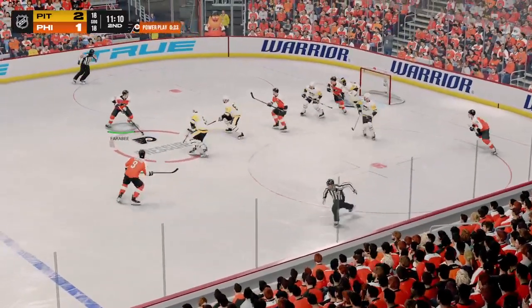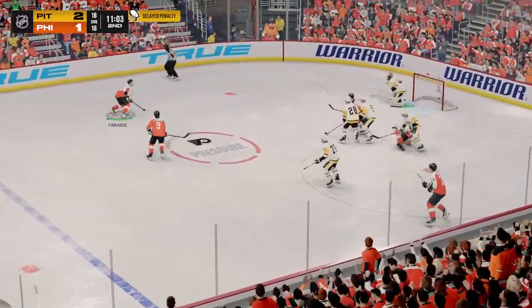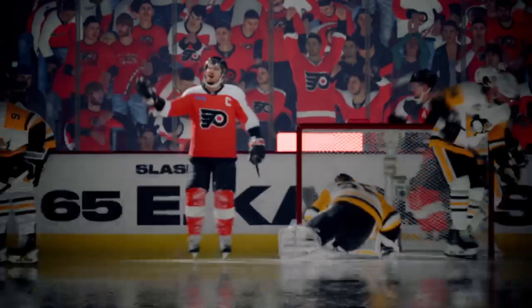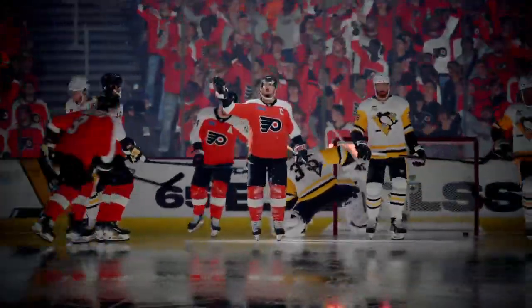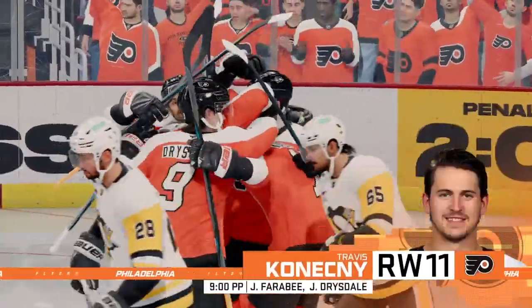Won the faceoff deep inside the offensive zone. Barrett's feeling that, and someone's going to the box. And they score on the delayed penalty. Make it count. Now that you make it count, James, now we're going to gain the power play opportunity. But hey, when you capitalize, you don't get the power play.